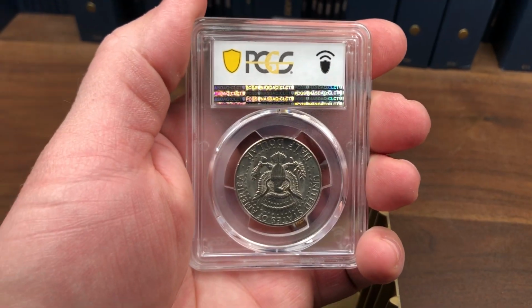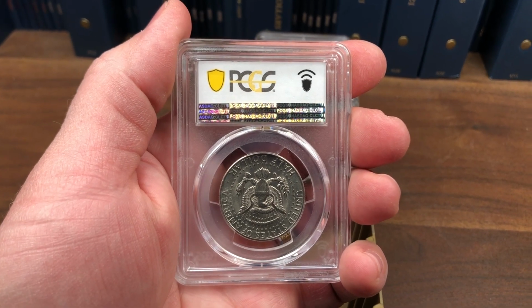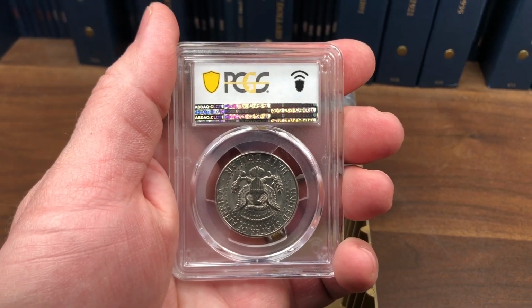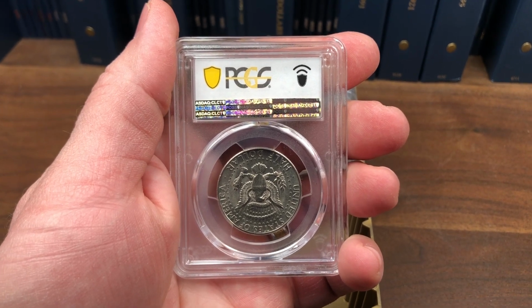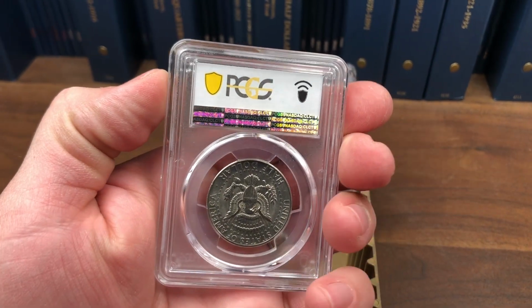Now, before we reveal any grades, let me just say I have very little expectations in terms of what I think these coins should get. Obviously, the ASEs, I'm hoping for MS69s or 70s, preferably the 70s, but I am not a coin grader. I don't have a lot of knowledge in that department, hence why I sent this out to PCGS to verify. So let's take a look at what the grade is. I am really, really excited for this. So what grade did we get?